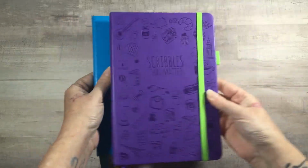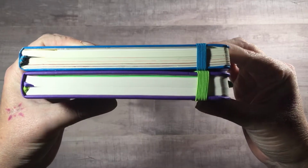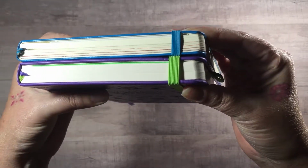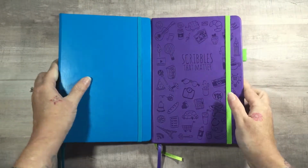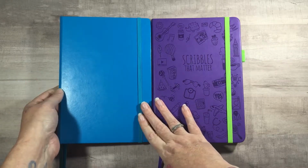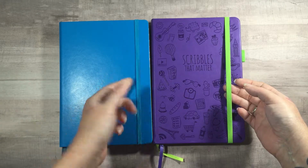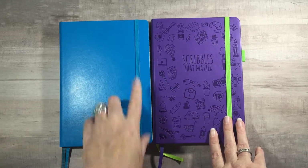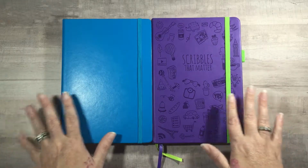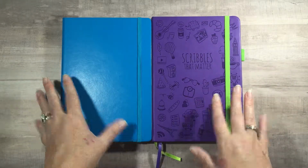Alright, so right off the bat, these are pretty much identical in size. You will notice that the Scribbles That Matter has a slightly thicker cover on it, and its elastic closure is a little bit thicker than the Leuchtturm also, but that's never been an issue for me, and I have had a few of these. I have basically beat the crap out of them and run them ragged, and I have never had a problem with the elastic closure on these. The give on this one is a little bit more than on this. I think that has to do with the thickness as well, and this has been used over and over again. This is my current daily planning notebook, so neither one of these things is going to bother me in the slightest, but if that is something that would bother you, that is something to note.